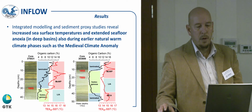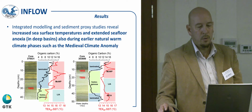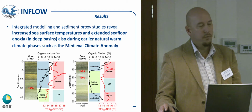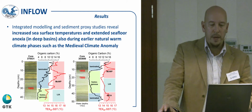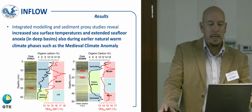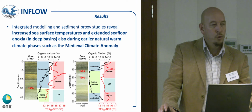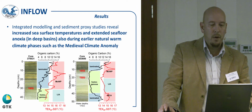At the same time, we had higher primary productivity during warm phases, which decreased during the climate cool phases. And again, towards present day, we have high productivity, high eutrophication. And if we look at the sediments, we can see that during the medieval climate anomaly, almost all of the basins were anoxic. We did have laminated sediments there.